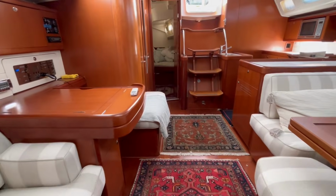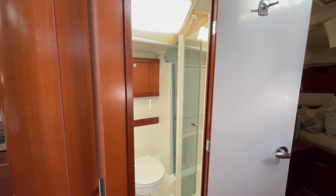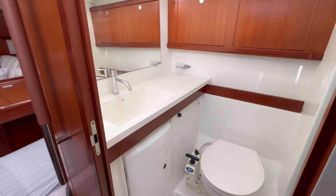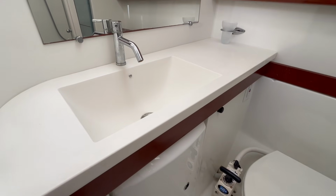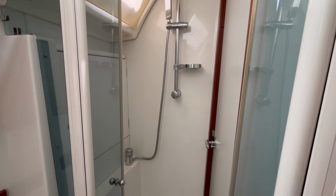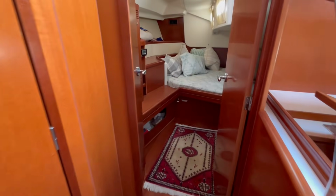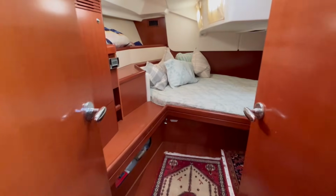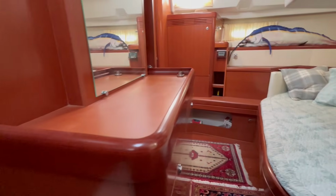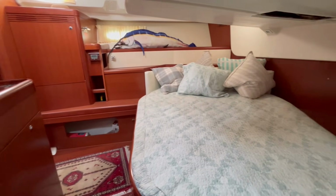Moving aft, we enter the aft head, which includes a sink, toilet, and shower with a plexiglass shower door. From here we move to the aft cabin, a large and spacious area that includes a large bed, plenty of standing room, and lots of storage options along with access to the head.